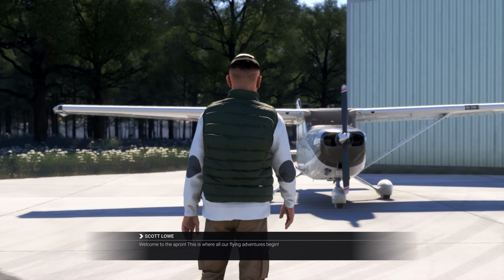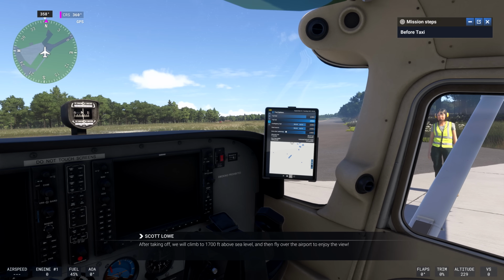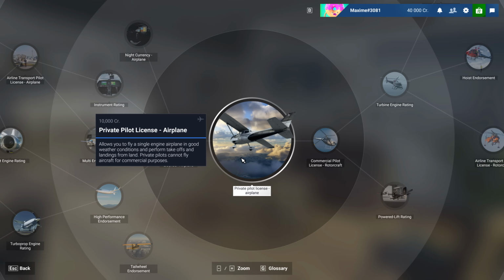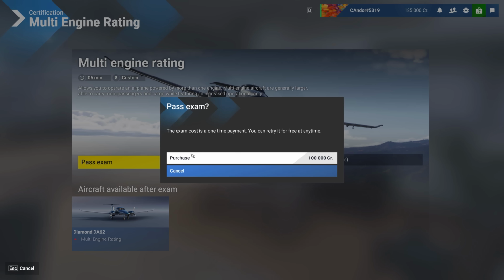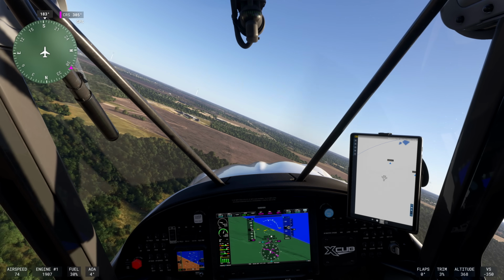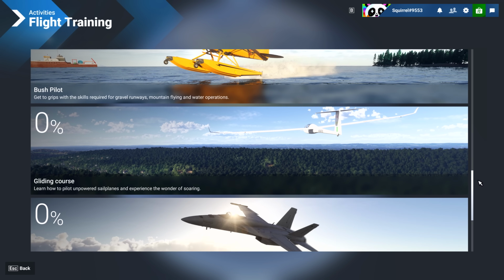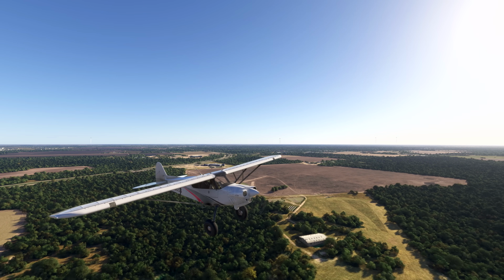From here, you'll go through the process of certification, after which you'll get your private pilot license and you can access missions and tackle the skill tree to obtain more licenses, which will then unlock more mission types across your career. Each license has to be paid for, and you will need to successfully pass a check ride to earn it. You won't be left to figure this all out on your own, however, with more than 65 training modules to assist less experienced pilots getting started, as well as pros looking to pass their next rating.